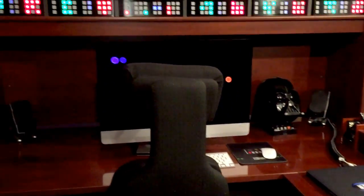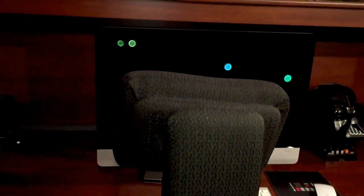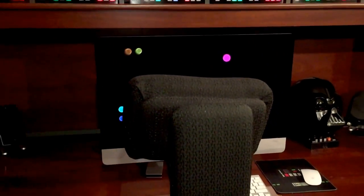Wow, look at that! It's one screen! I traded up. I exchanged a classic Mac Pro, which I still have.